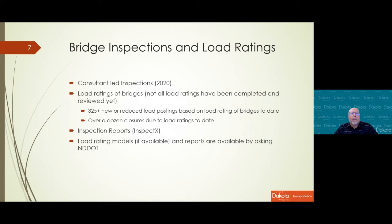We also load rate bridges. Not all of those load ratings have been completed and reviewed yet. We are still working through that. The majority of those have been submitted, but we are looking at those as we speak and reviewing those. And to date, we've had about 325 where we've had either new load postings or reduced load postings based on those load ratings of bridges. And those load ratings are to protect the traveling public as well as protect that asset out there. And we've also had over a dozen closures due to load ratings, because the bridges can't carry even a passenger vehicle based on that load rating model that's been submitted.